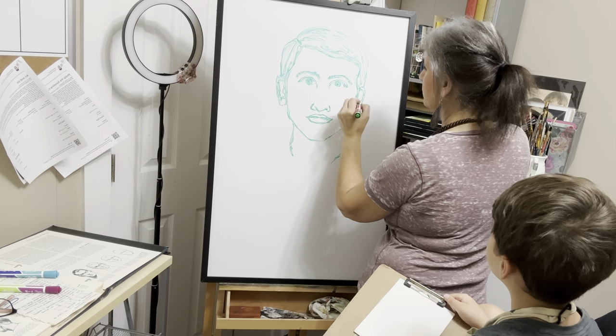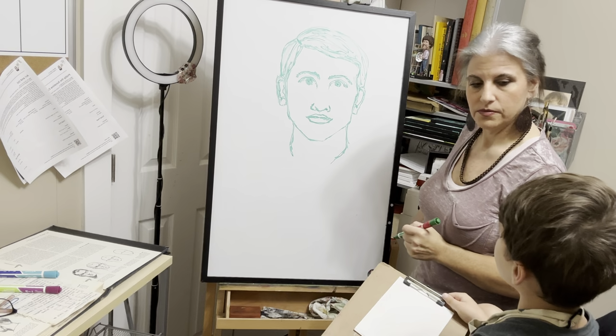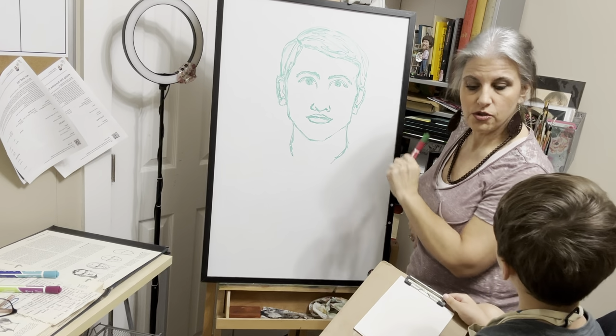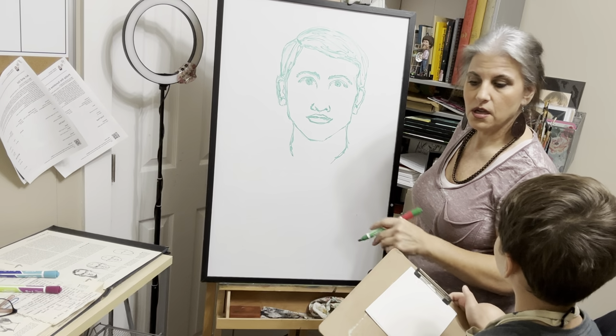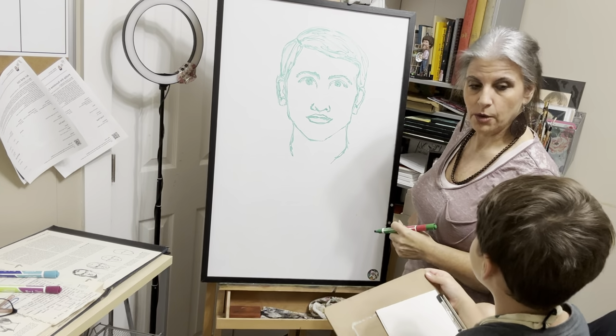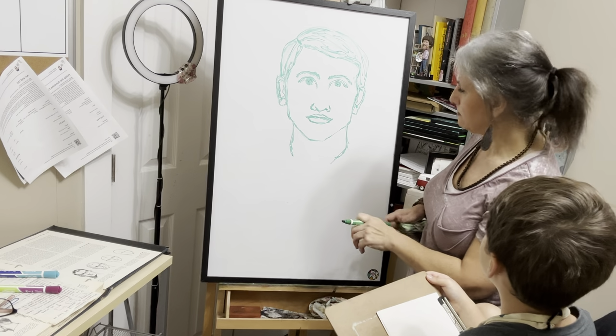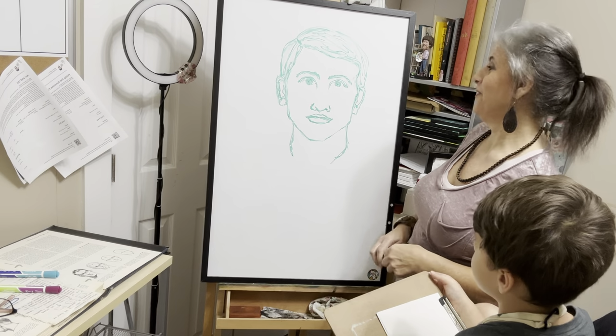See? Yeah. So this is what I want you to do. Ooh. I want you to draw a face, just like I did. Okay. I want you to draw the oval. Yeah. The oval. Divide it up. Yep. And I'll help you with it. Okay. I'm pretty sure I don't need help. Oh, okay.